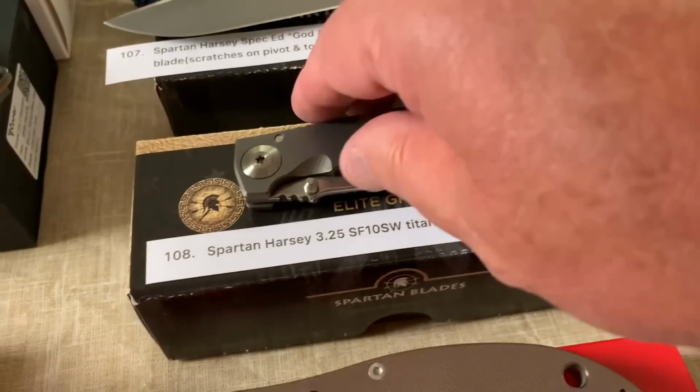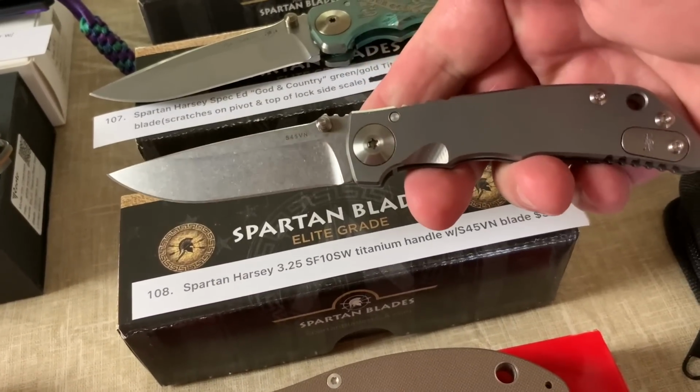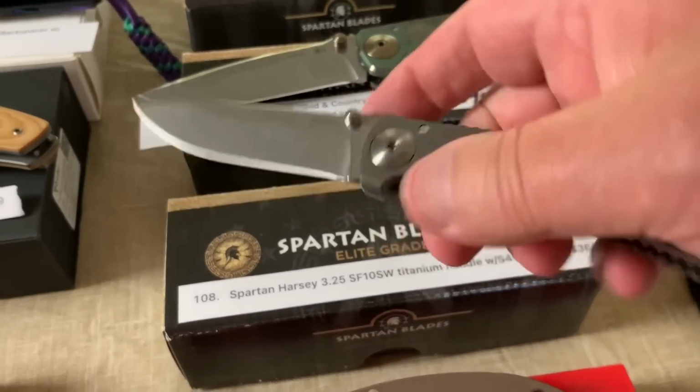Okay. Spartan Harsey, this is a small one, 3 1/4 inch blade, S45VN, $360. And this one looks straight up good.